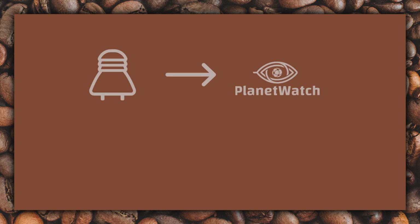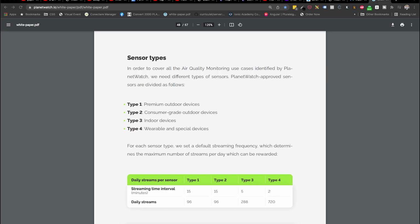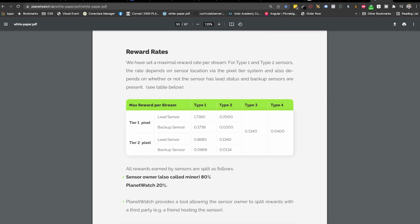Each sensor sends data streams to PlanetWatch. Some do directly, like Arduino, some do through the manufacturer servers like KTRS and Sage Mini or Aware Element. The point is that each sensor is expected to send a number of streams each day, according to the specification of each type. A Type 1 sensor is expected to send 96 valid streams of data per day. A Type 4 is expected to send 720. And for each valid data stream, we have a reward.